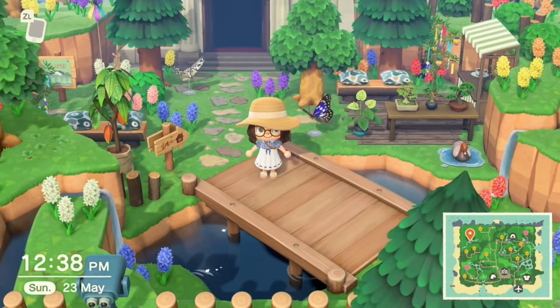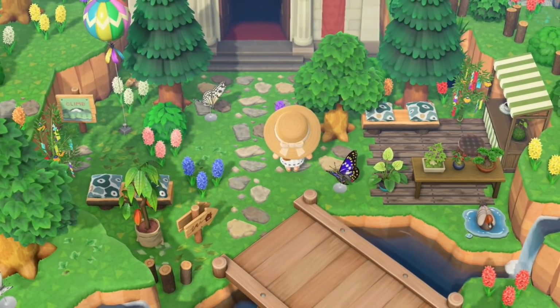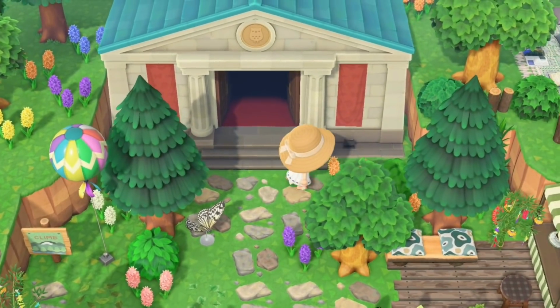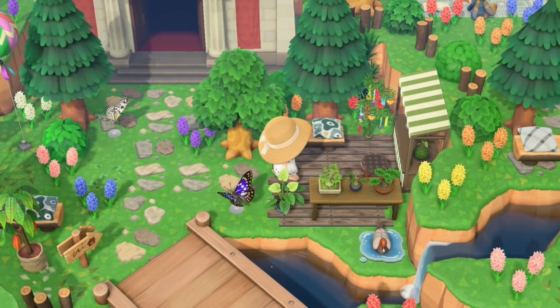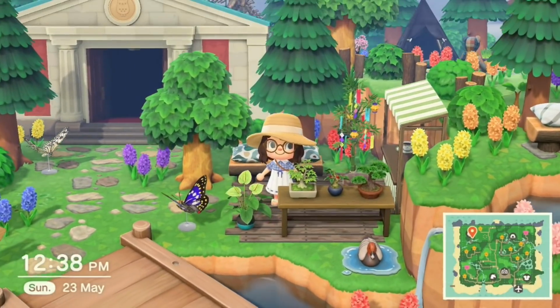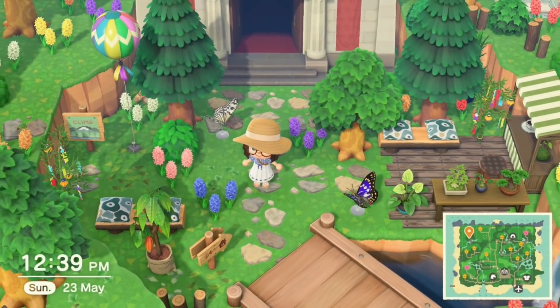I also love what she's managed to do in front of the museum, terraforming wise, when she's got this tiny little river with the diagonal bridge going over the top and the double-ended waterfall, so it flows really, really nicely. The choice of path as well is kind of fitting to the museum area. We've got lots of little cobblestone rocks, and then over to the right she's got this gorgeous little plant shop and a little seating area over to the left.